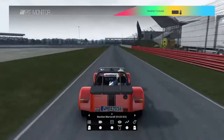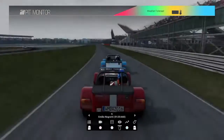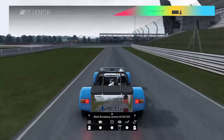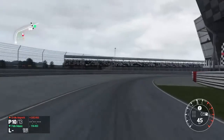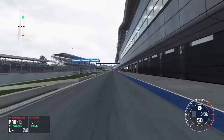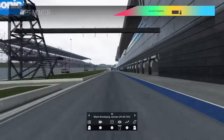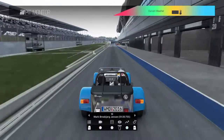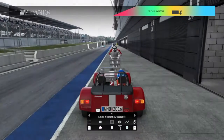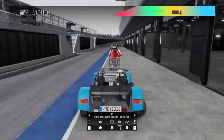There's a few now who are making their way into the pits, with 5 minutes and 34 seconds to go. It doesn't seem like a bad idea, really, for me to come out and have a quick lap for you. Show you how I would do a lap around the circuit. Give you a good insight into how I would do the circuit.